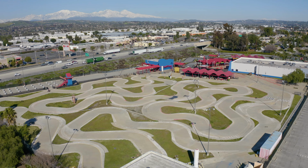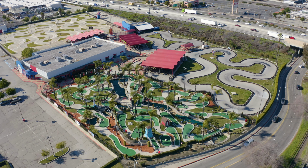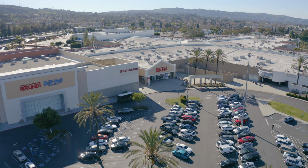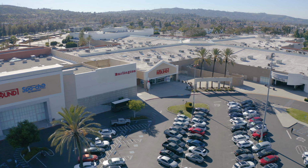Looking for more fun? Hop on the freeway to downtown LA or drive south to spend the day at Disneyland. Or you can stay closer to home and enjoy a day playing mini golf or go-kart racing at Boomers, or one of the many fun activities offered at Round 1 in the nearby City of Industry.